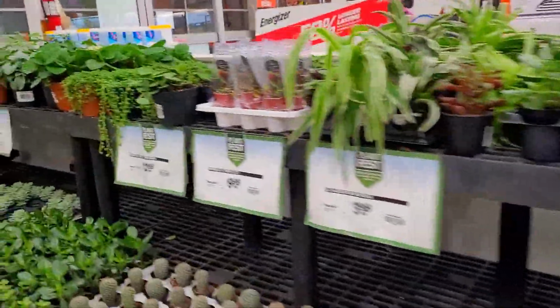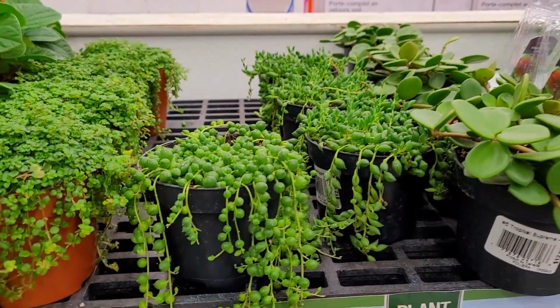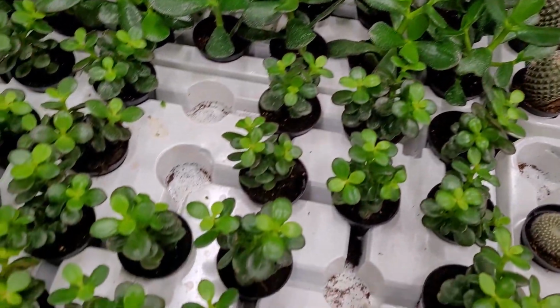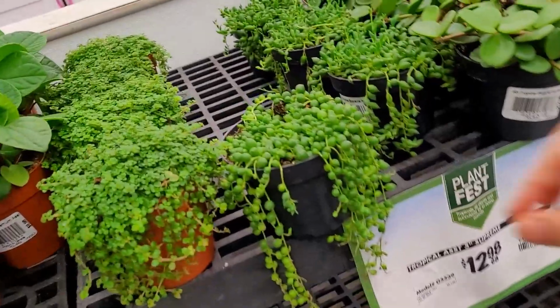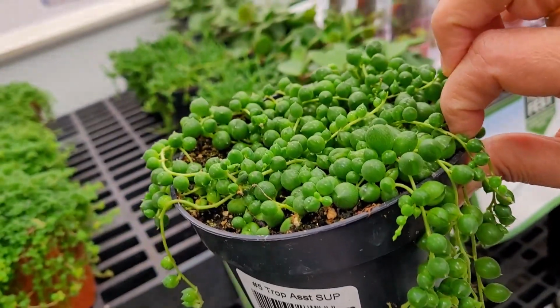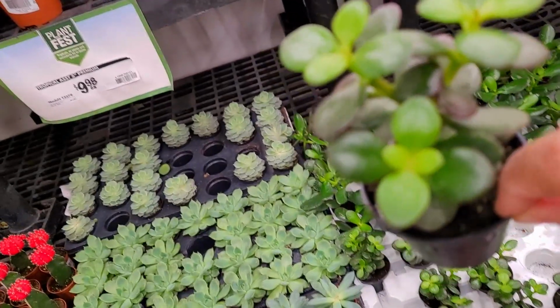When we entered, right at the entrance itself, I saw my favorite section that is full of plants everywhere. There were so many cute plants and I couldn't resist buying them. I bought my first plant here at Home Depot. I bought 2 plants today. I will be sharing what I bought later on.